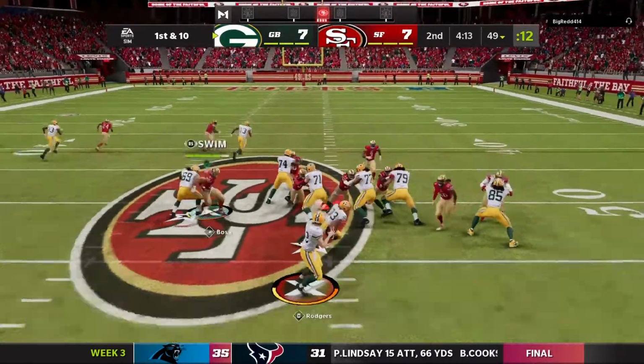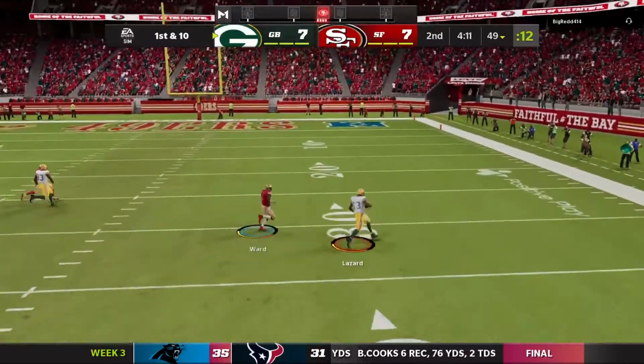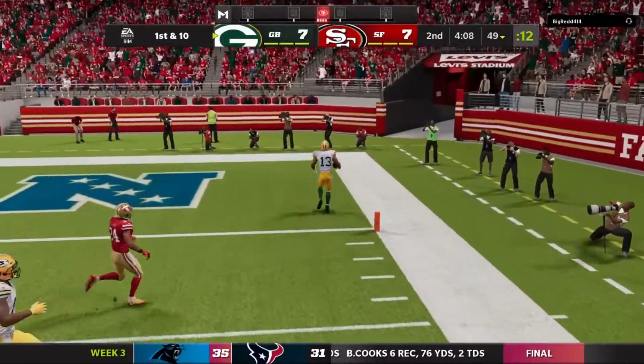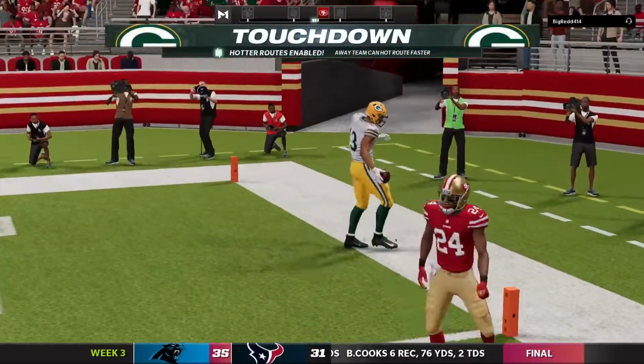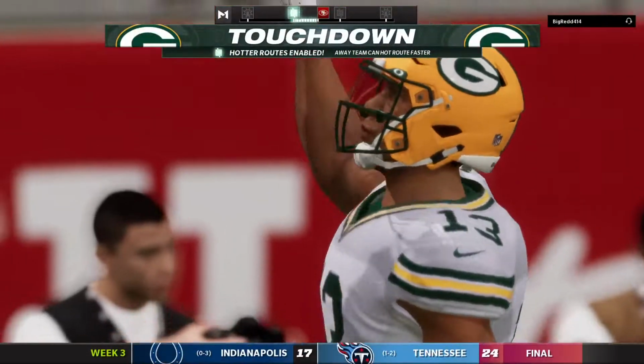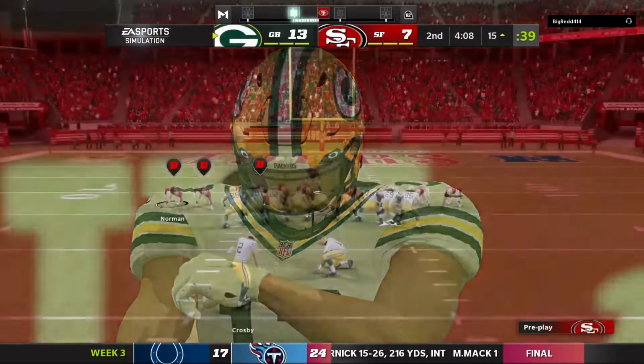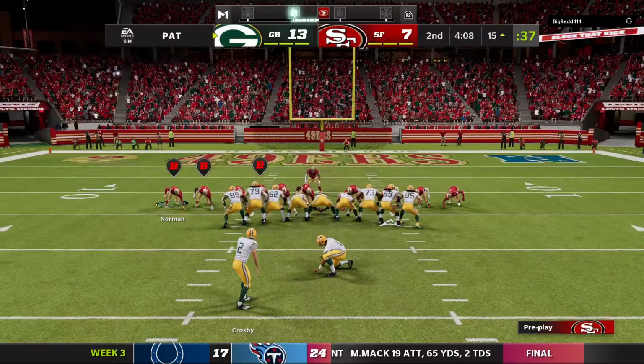Off the play fake to Jones. Here's Rodgers. Got a man. That's Lazard. Touchdown, Packers. Allen Lazard, his 4th touchdown on the year. And the Packers have taken the lead.